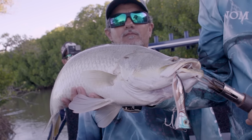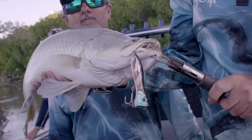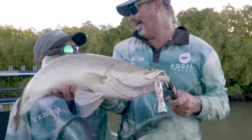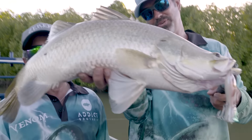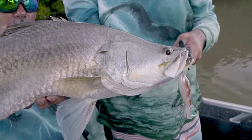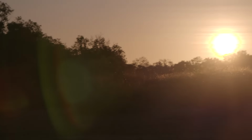Oh, look at that little Venom popper. Now, they come in much bigger sizes for GTs and all the rest of it, but for these barra, that's perfect. That's actually a coral trout color. Look at that fish. Give him a wiggle. Watch his fin go up. That's a cool fish. Gold too. Charlie. Chromey. Oh, we're so happy for you, man. All right, let's get the lure out, get a quick measure, and we'll get him back in the water.